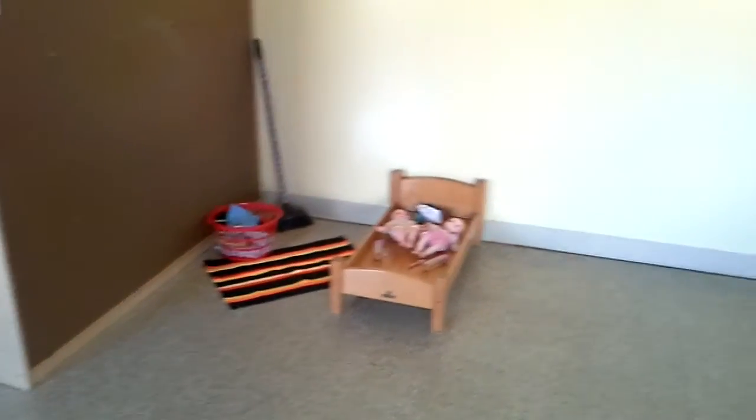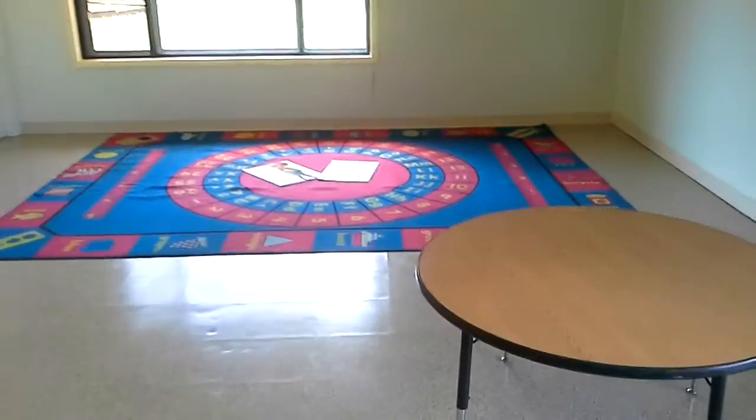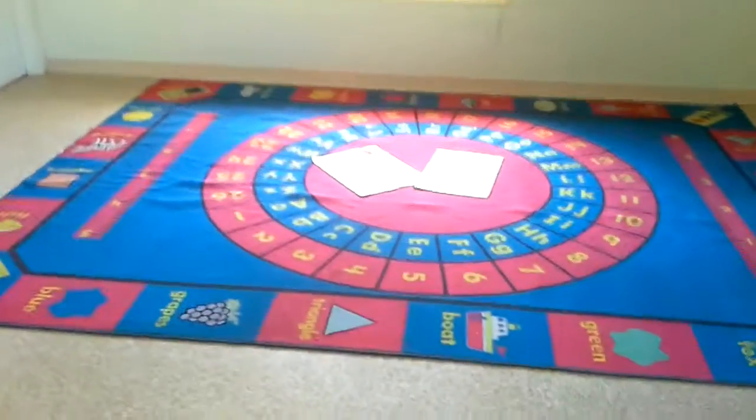beginners pre-kindergarten. Over here we have a little housekeeping area and our books, toys, and equipment. And our circle time area with some big books, a lot of fun.